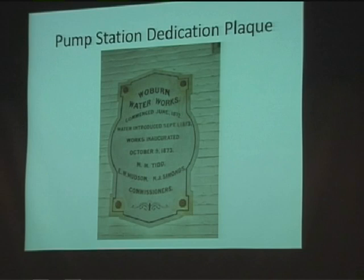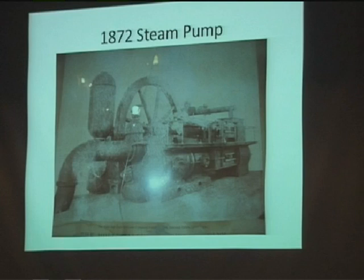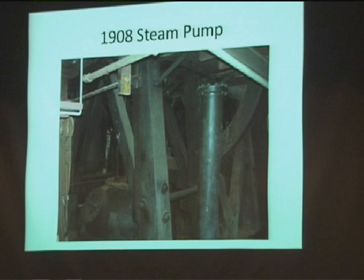And they actually never had to pump water directly from the pond from 1873 until 1907. So 34 years they got away with using the well field, until they had some severe droughts in 1907. This was a picture, it's no longer there, but this is a picture of the old 1872 steam pump. In 1907, as I mentioned, they had severe drought and they had to pump water directly from the pond.